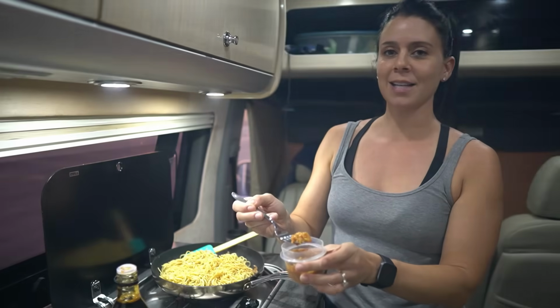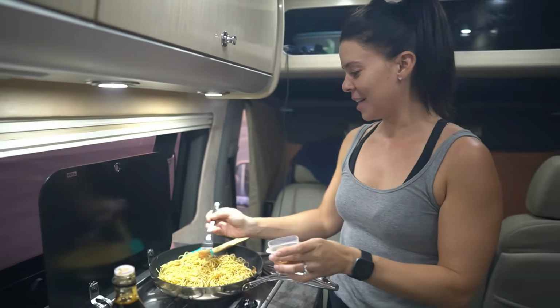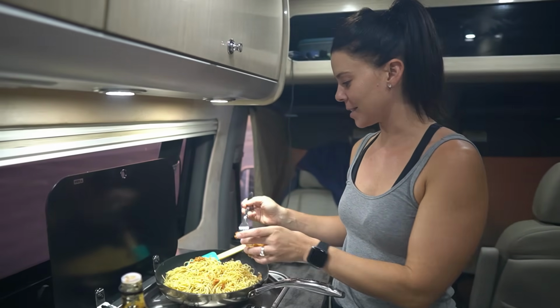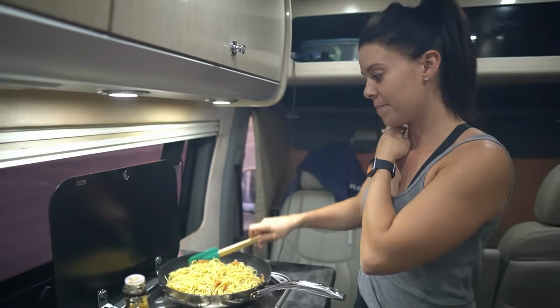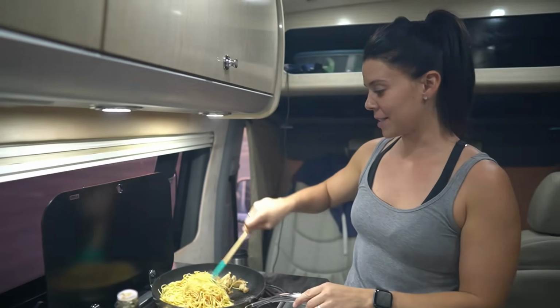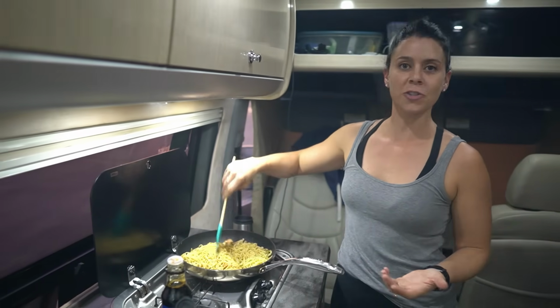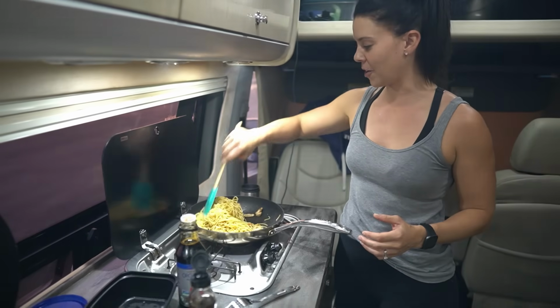This is some hot sauce that our dear friend Kimmy makes for us. We just got back from Minnesota, so she hooked us up with some hot sauce to bring with us, and it is hot. And that's all you do. Mix it all together. Again, you can get your noodles crispy, your rice crispy, and make it exactly how you want it.